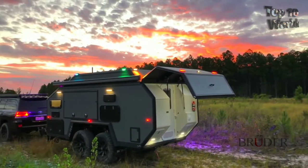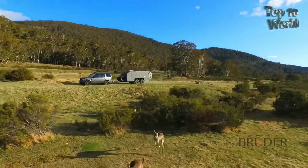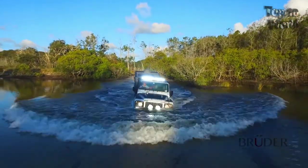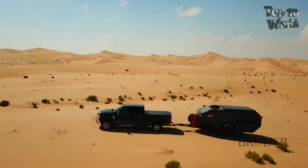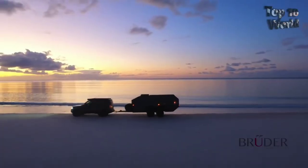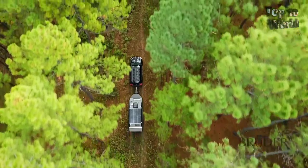It's the passion, innovation, certified engineering and patented designs that make Bruder Expedition trailers completely unique. Proudly Australian made, designed and owned, the EXP6 is globally available. For more information on the EXP6 and other Bruder Expedition trailers, head to bruderx.com.